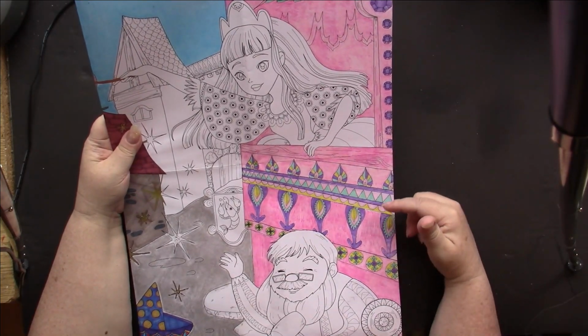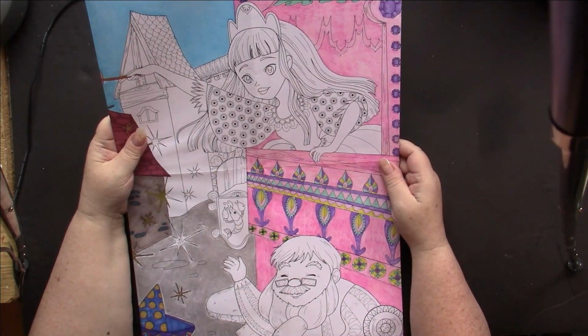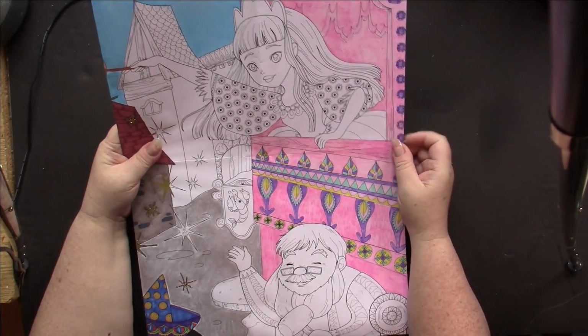The rest of the decorations on the poster were done with Big Intensities and other fine permanent markers.